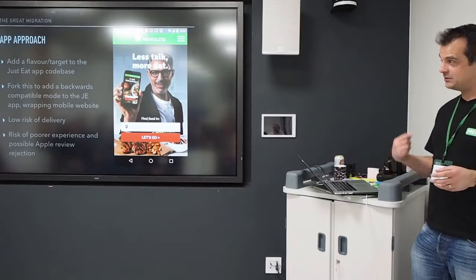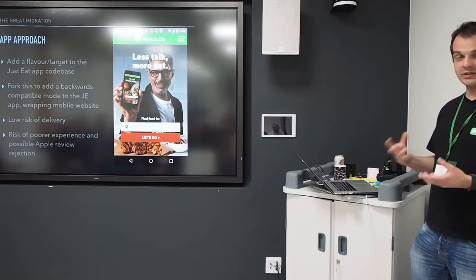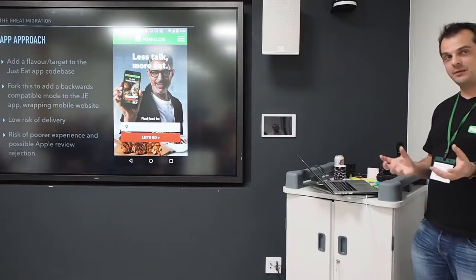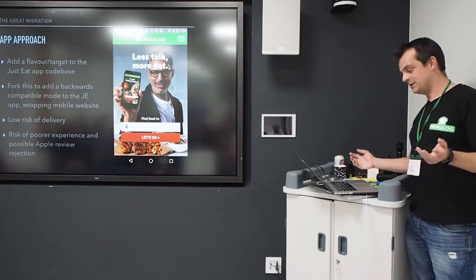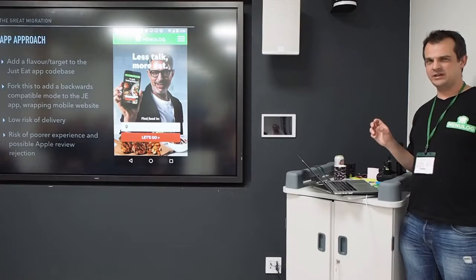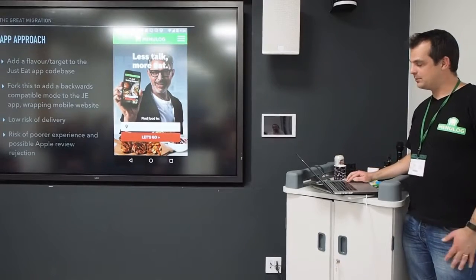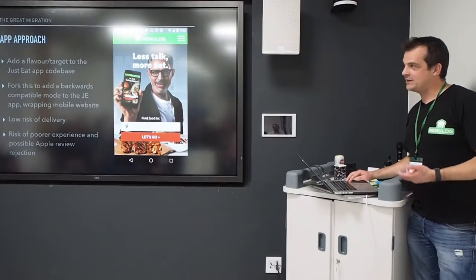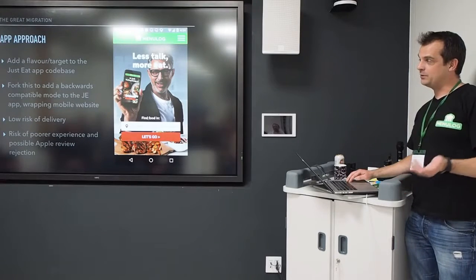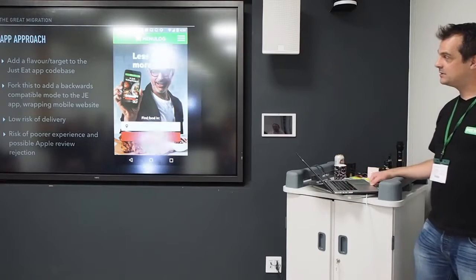A little bit slower, obviously, because you have the loading time, so there was a risk of a slightly poorer experience. But this was a far less risky approach than trying to smash two apps into one. You might be able to do it for one platform, but to say from the outset that you would definitely be able to do both iOS and Android wasn't feasible in the timeline we were looking at. Plus, we had other features that we wanted to bring into the Just Eat platform, so we didn't want to risk the delivery of those by attempting a complicated task.